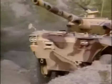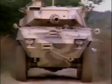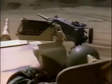The latest and most powerful variant of the Commando is the V600, which offers the firepower of a main battle tank with the simplicity and low cost of an armored car. Advances in automotive technology give vehicles like these excellent cross-country performance, as well as much higher road speeds than tracked vehicles. The V-600 is armed with a 105mm gun, identical in performance to the one used on the M1 Abrams main battle tank. The V-600 Commando has far more sophisticated fire controls than previous armored cars, which allows it to fire while on the move.